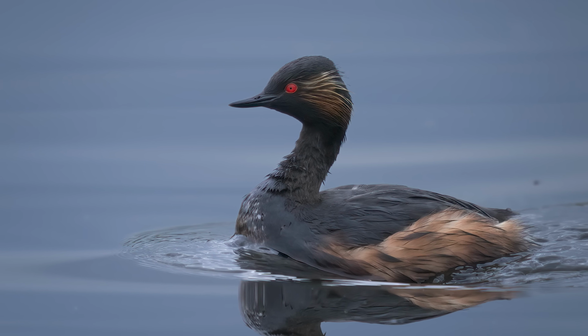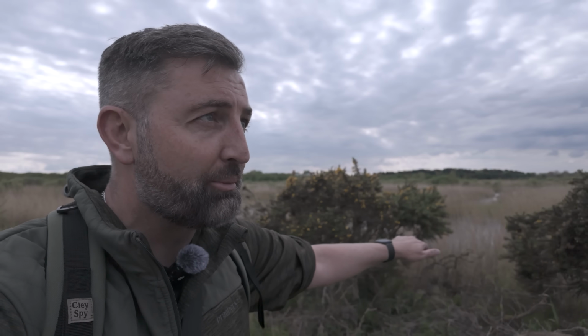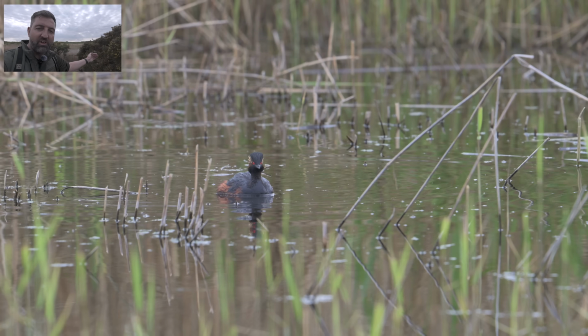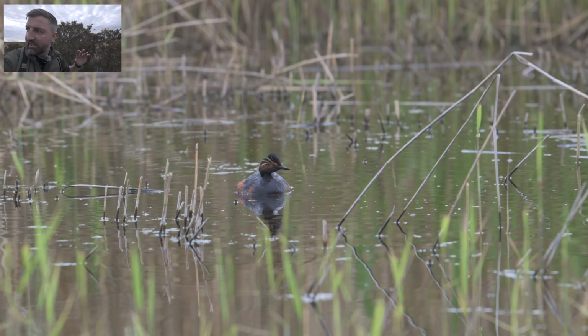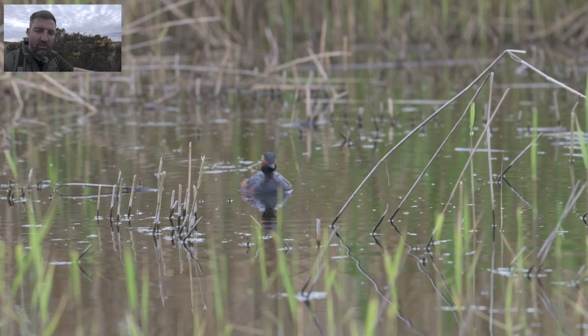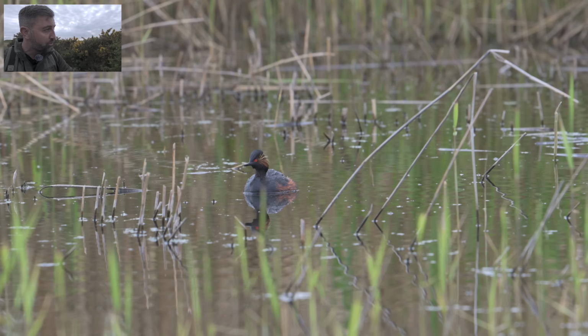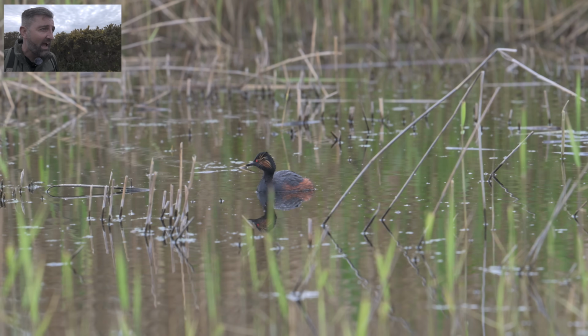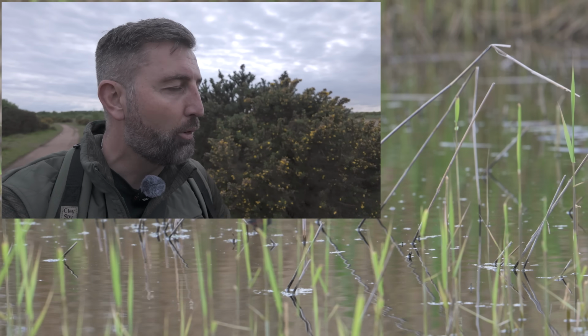Target species acquired. So out the corner of my eye there was a Black-Necked Grebe, and it was moving at the same speed as me walking, but there was this heavy amount of reeds between the footpath and the waterway that it was on. So I just moved upwards to a point where there was a break in the reeds, and then just lay in wait and waited for it to drop into the little bit of water that was in front of me. I've definitely got some photographs of it.